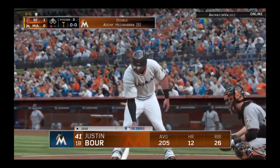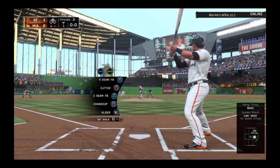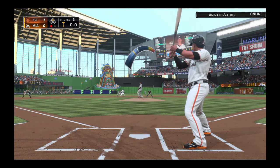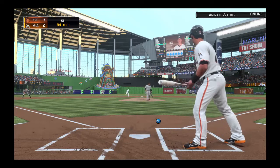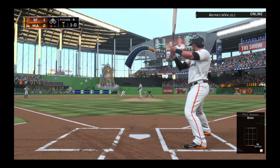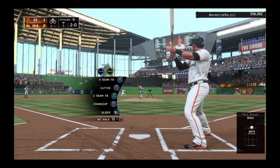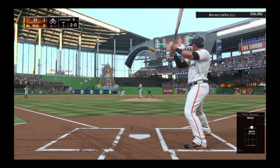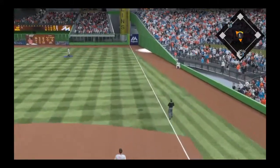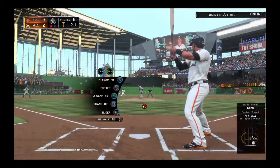So stepping in, Justin Bour, as he'll look to bring home that tying run from second with a base hit into the outfield. Here's a slider to start things out, looked at for ball one. Lays off a fastball that doesn't miss by much, and it's 2-0. 2-0 pitch on the way. 2-1 after the foul ball there. Runner at second here with one man out.